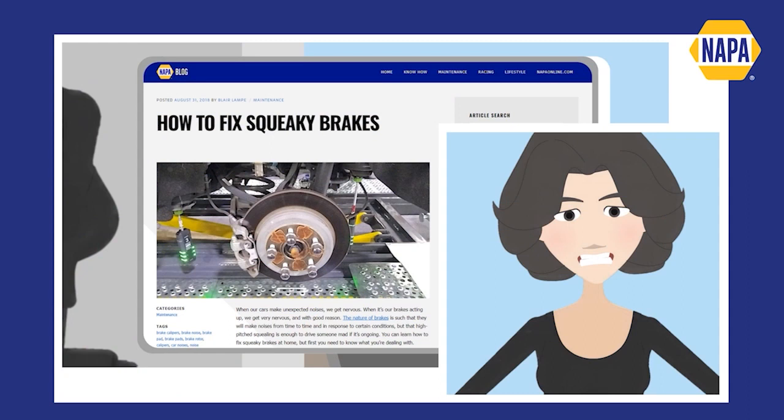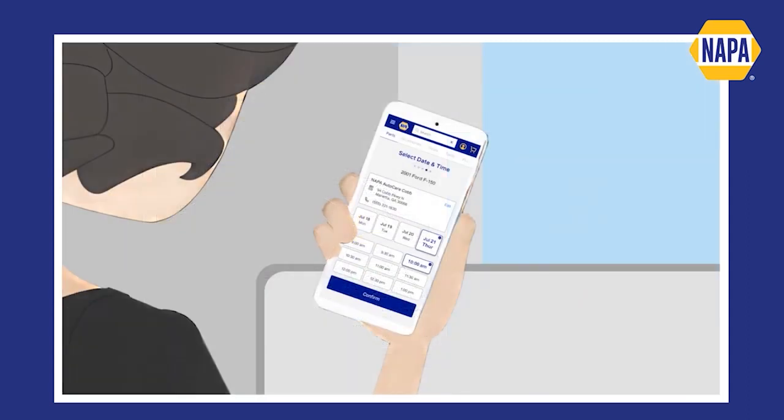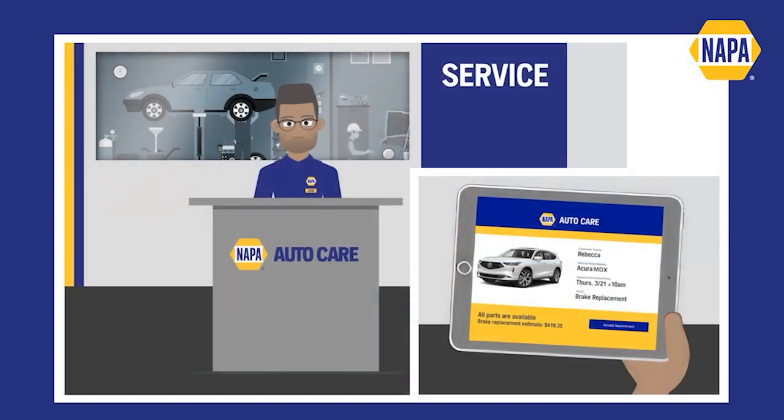After watching, she's a little nervous about doing the job herself. So she clicks on Book an Auto Care Appointment, which instantly shows her that there's availability the next morning. At the local NAPA Auto Care Center, Joe is alerted to the new appointment. He can see that the required parts are available at the local NAPA Auto Parts store.